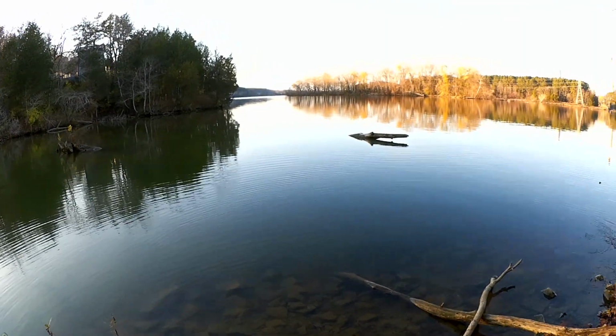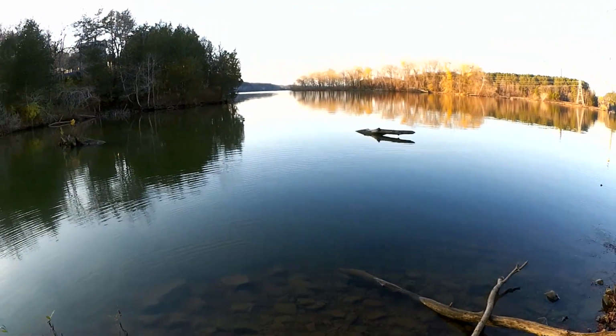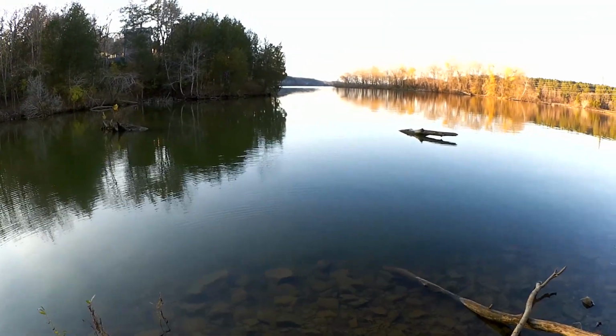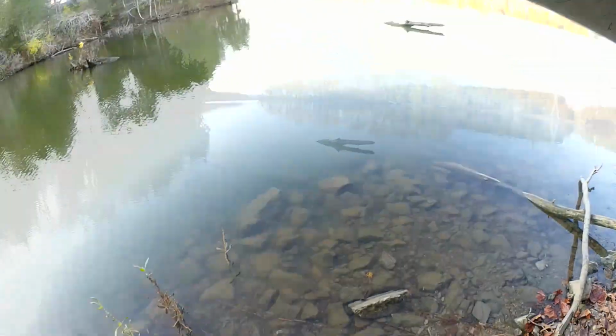So I caught 4 fish on one minnow, and that last fish was a giant crappie, 13-inch. Beautiful, beautiful fish.